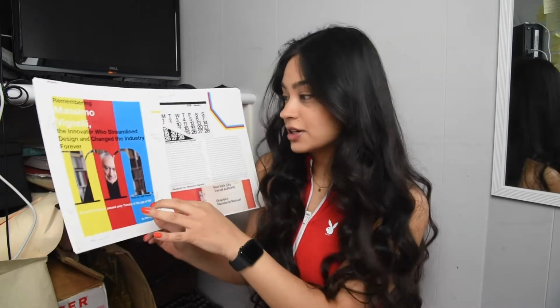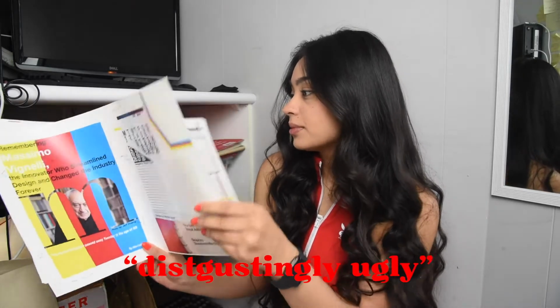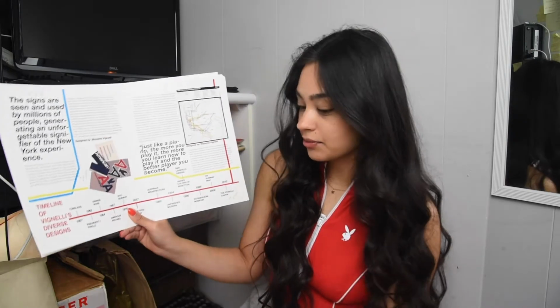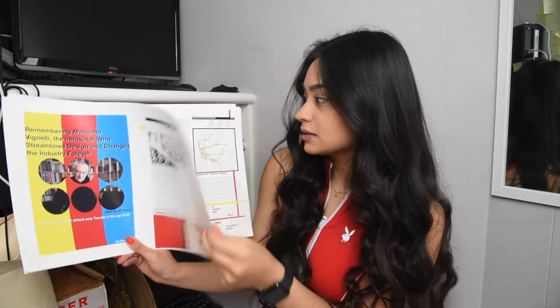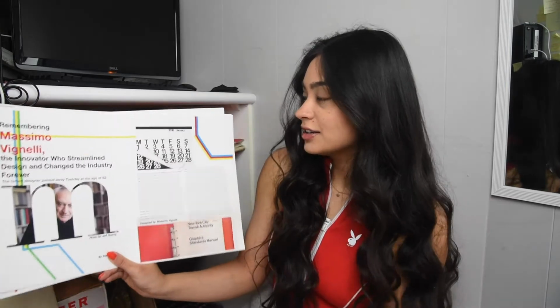Okay, so this was terrible. This was my first iteration and he ripped it apart and I get why. It was disgustingly ugly. This was pretty good. This page pretty much stayed the same. This was ugly. I don't know if I have the final one here, to be honest with you. No, I definitely don't. Okay, so those iterations I truly give a 3 out of 10. I thought they were stunning and they were terrible.